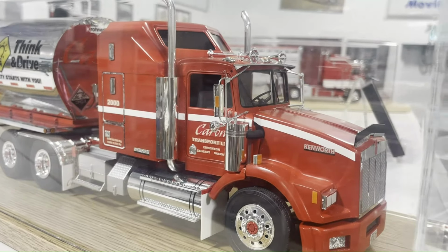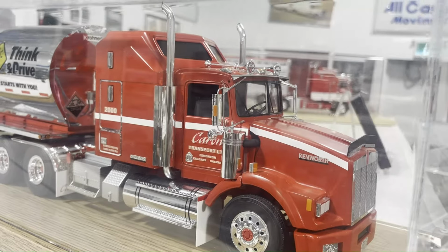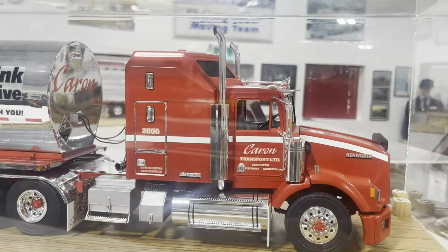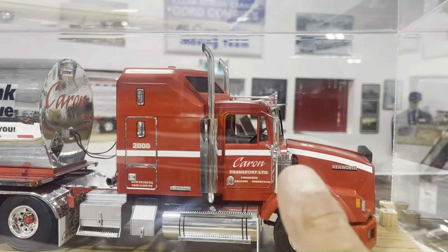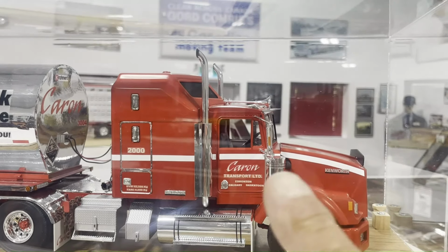I'm not sure whose resin hood kit that is, but it's the one that comes with the cutouts in the fenders so you can get the external air cleaner on there. I know that there's another offering from Plaskit, the guy based in Quebec, Canada, and there's no air cleaners.